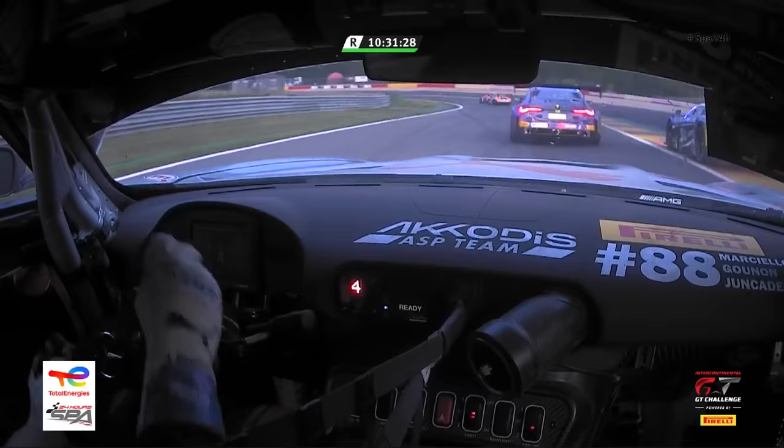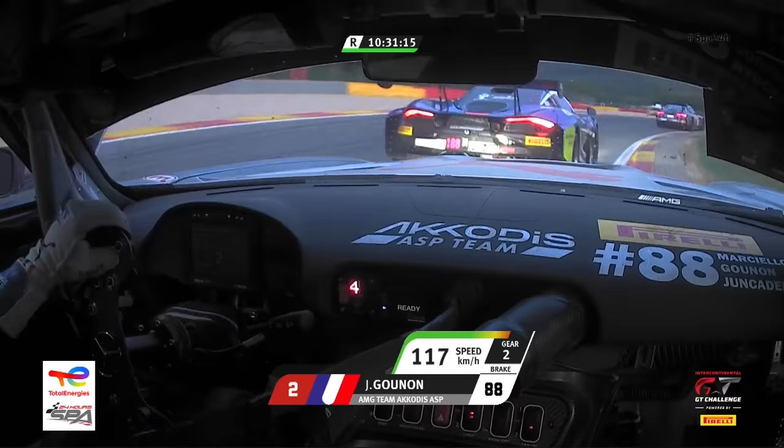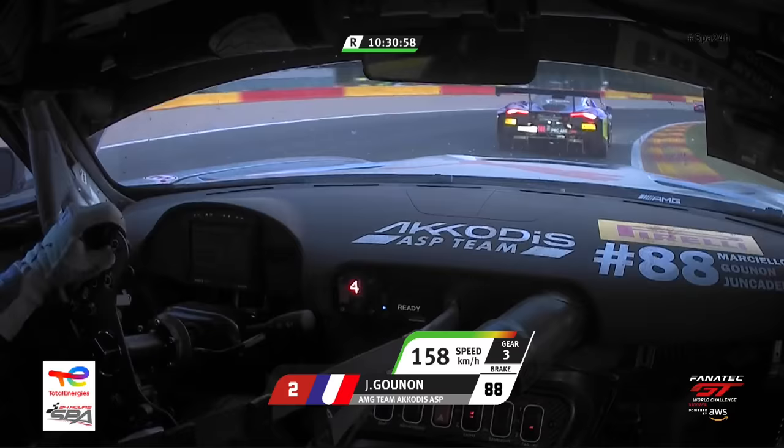We're back now in second place with Jules Gounon. And again, you can see, look, he's alongside, can't get through, going to have to try again. And every time this happens, it blunts your lap time. We talk about a gap being two-thirds of a second over 2 minutes 20 seconds of lap time. It's the tiniest percentage, but the frustration level in the driver can build very easily.